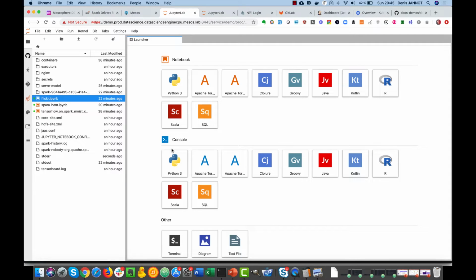So as you can see here, we have a Jupyterlab notebook. It's one instance of the data science engine. It comes with multiple kernels that allows the data scientist to use the language he wants, like R, Scala, Python, and so on. And everything is integrated with Spark, with TensorFlow, with security.